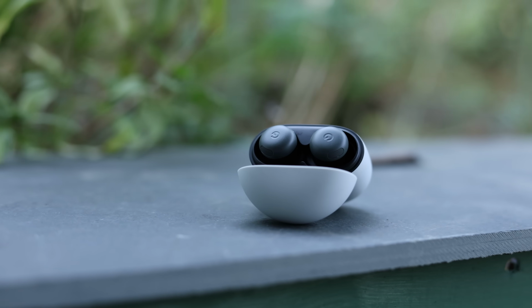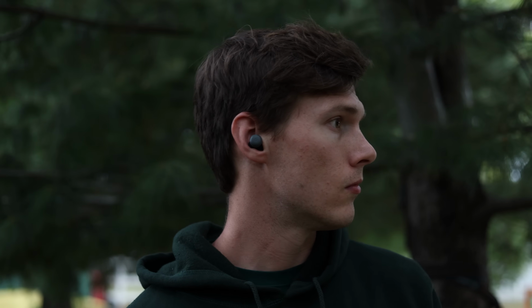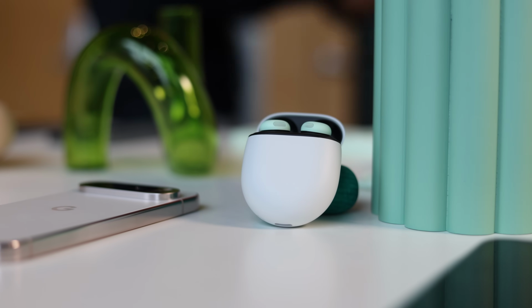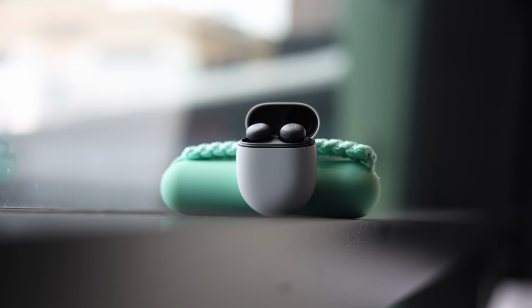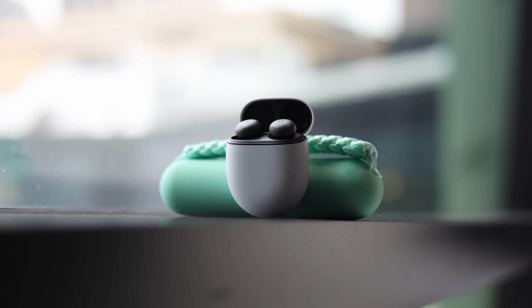The other wearable offered by Google are the earbuds, the Pixel Buds Pro 2. These are definitely decent earbuds, and Google tried to make them a part of the ecosystem by integrating the earbud settings with your phone settings app. That's okay. You can also find the earbuds with the Find My Device app, and you can use Gemini in real time through your earbuds, although I rarely find this particularly helpful.